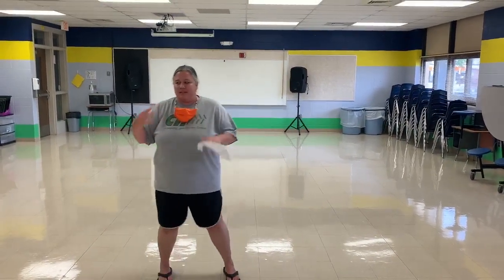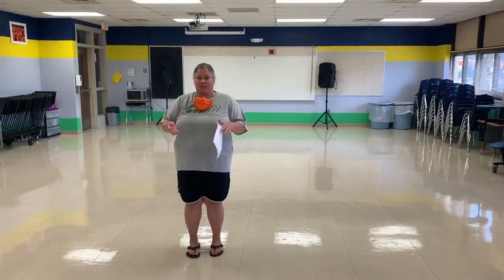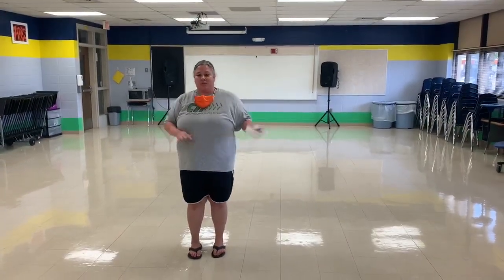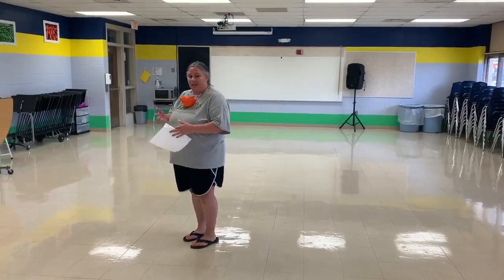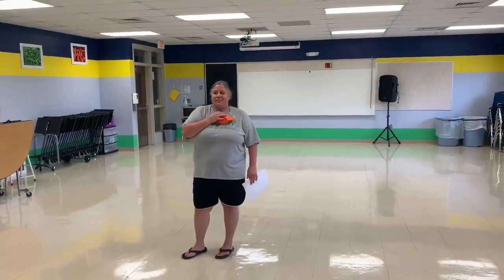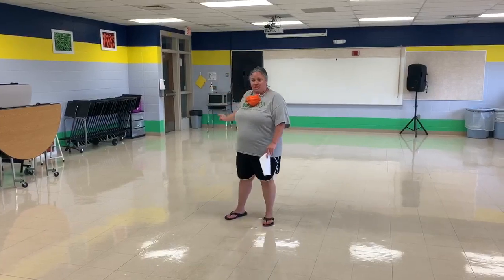So when I'm sitting down here, I keep my mask on until I sit down, and then I can start eating. Once I get up to go do something, I have to put my mask back on because I will be moving around with common areas. Then, when I'm ready to go, I'm going to head out through this door. If I am a sack lunch person, I will come in through this door.